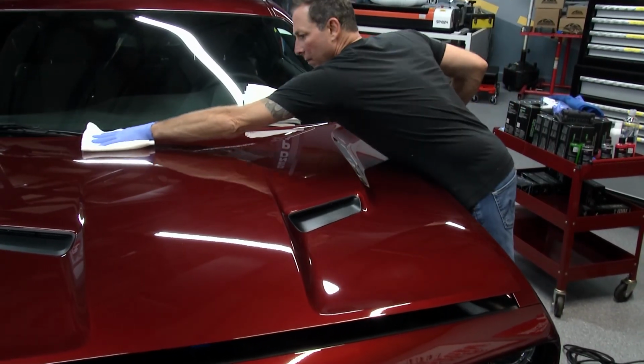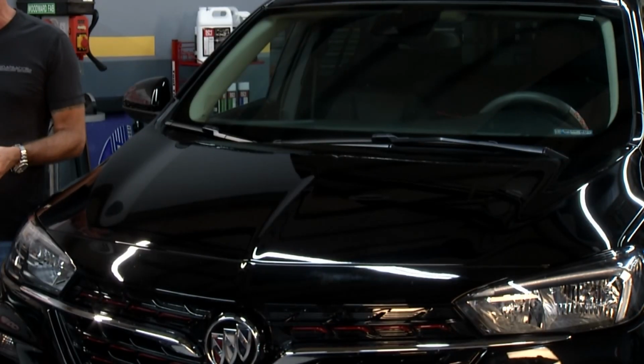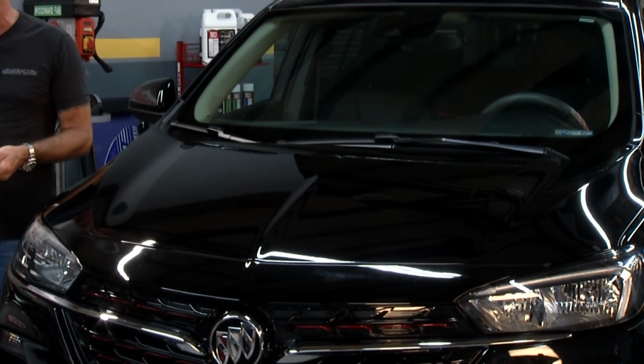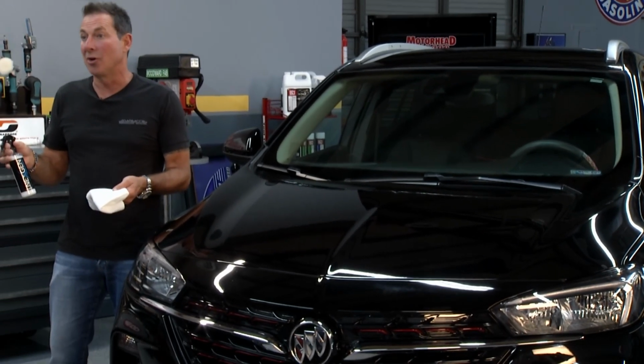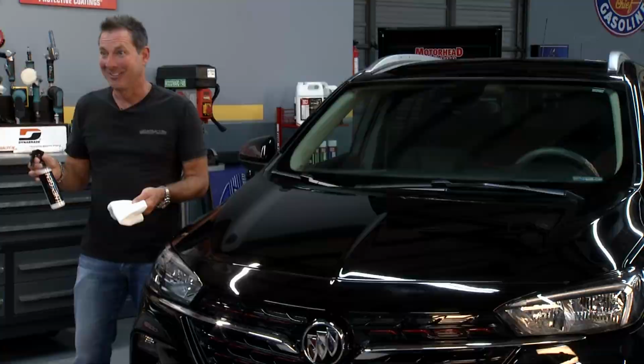This product you can actually use on the glass, you can use on the paint, you can use it on the painted surface of your wiper blades, you can use it on the black trim, the moldings, you could use it on your wheels. Hell, you could use it on your mailbox if it was painted. All right, Jim, we'll let you get back to work.